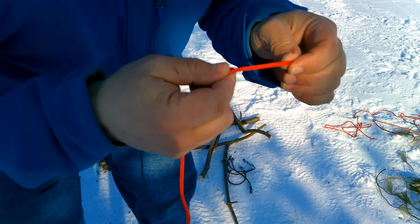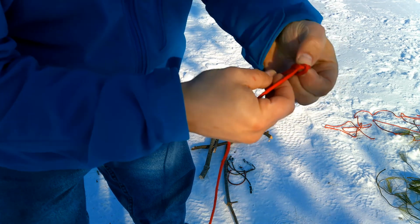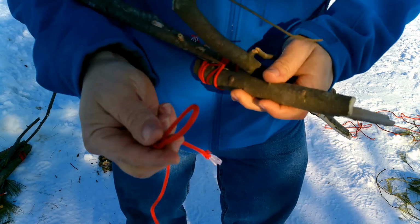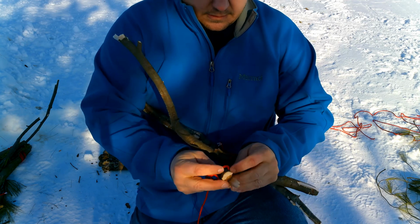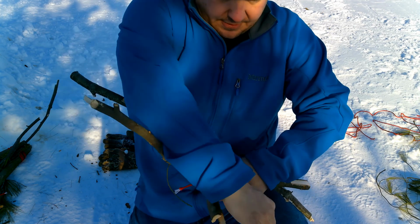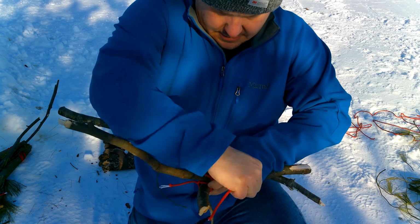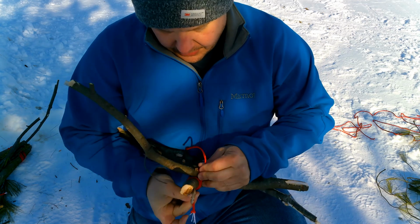What we're going to do is we're just going to make ourselves a slip knot. Just like so. Easy, easy slip knot. All right, we've got our slip knot. Gonna slide that on there like so, tighten her up, and then lash this together with a Central Ohio knot.